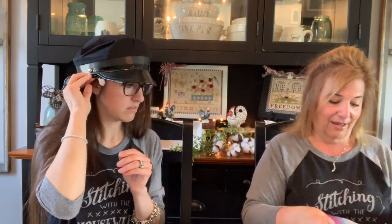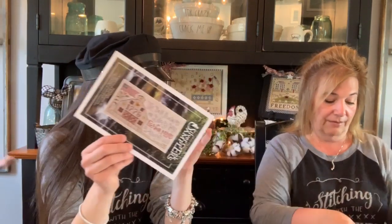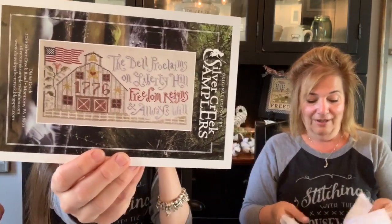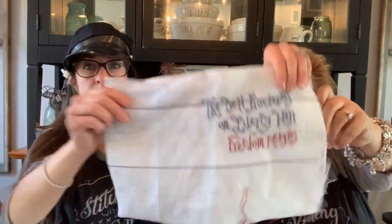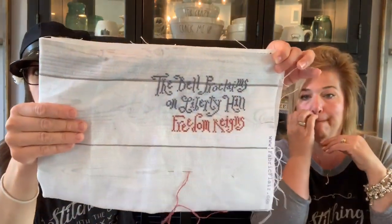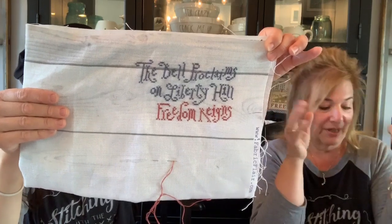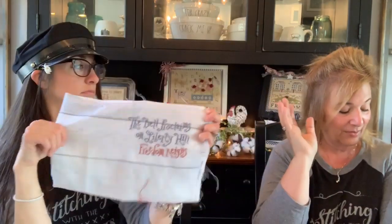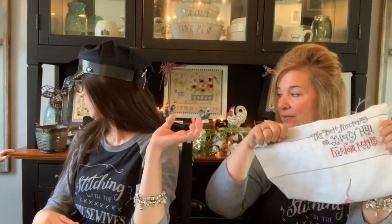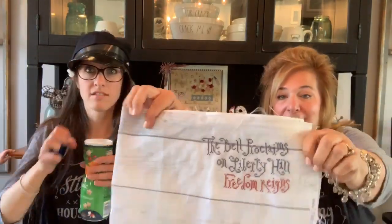Okay, so the Rise and Shine, I was supposed to start that next day, but I didn't start it because I had already started. Then this I love. Silver Creek Samplers, Freedom Reigns. Holy crud. And I'm doing this on, well, it's words. I'm doing this on that planked fabric. This time she started on the top right because I wanted to start with the words. I didn't feel like starting with the flag because I can't decide whether I'm going to do the flag and the barn the same colors of red or if I'm going to change them. It's amazing on this fabric.